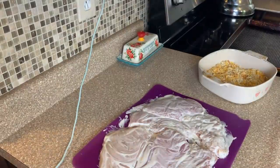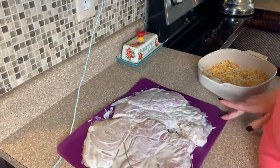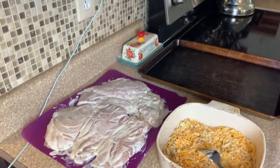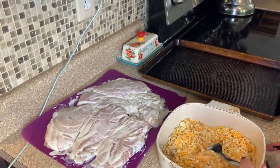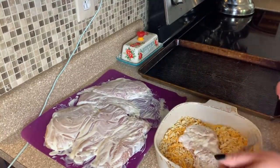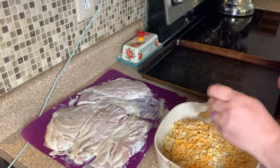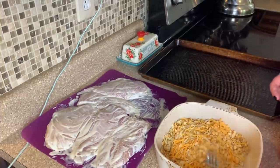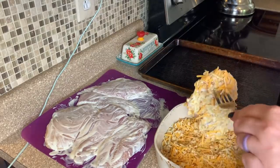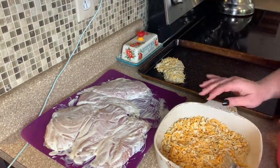And then you're just going to coat your chicken on both sides in that breading mixture and then place it on a greased baking pan. I do have my oven preheated at 375, and then you're just going to cook those for about 20 to 25 minutes until they are fully cooked through. Make sure that the internal temp is 165.